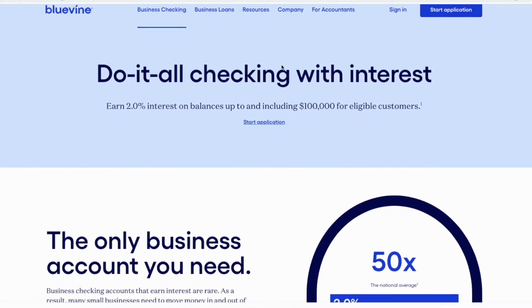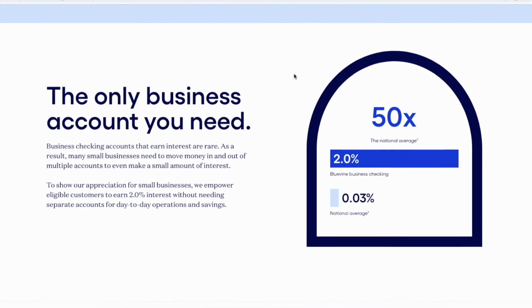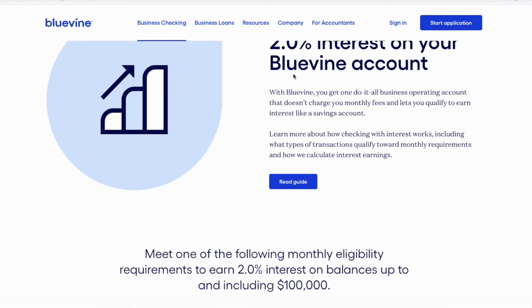What's even better is that it allows you to earn an APY of up to 2% on balances of up to $100,000. The main downside, of course, is that it doesn't give you any of the lending options that traditional banks give you. So if that's something you're willing to trade, then there probably isn't a better option out there.